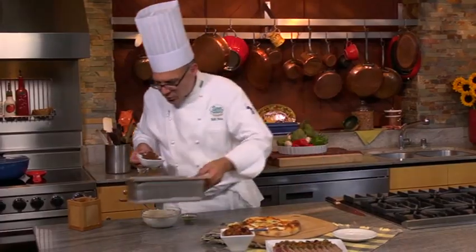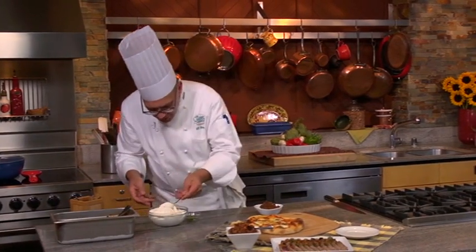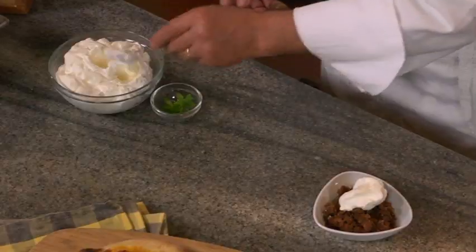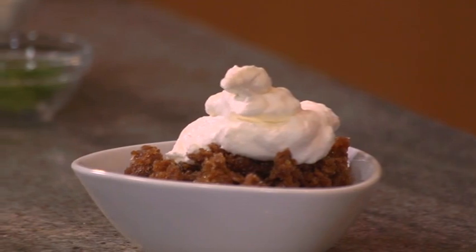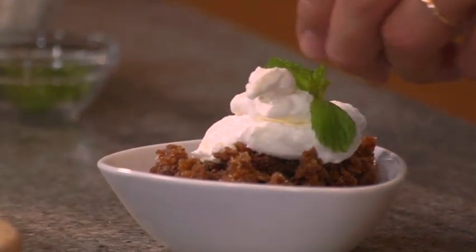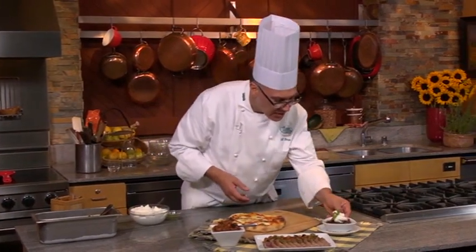Now, that's where it begins. And I'm going to put just a dollop of sweetened cream on the top. And a little bit of mint. And our Granita is done.